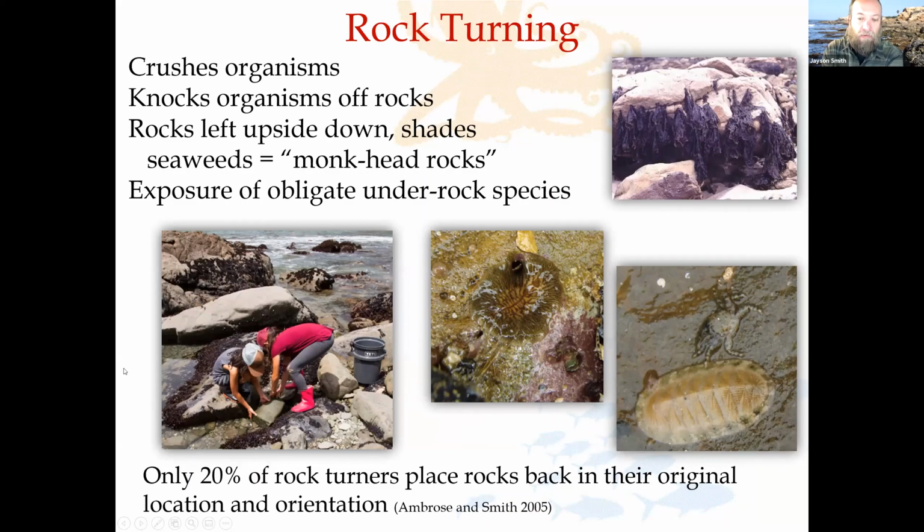rock turners return those rocks back to their original location and orientation, but oftentimes they leave them upside down. And so if there are a lot of seaweeds growing on top of that rock, they're now upside down, and those are going to die. Or you have a lot of obligate under-rock species like these flatworms and some of these crabs and chitons that now will be exposed to the sun and probably won't do very well.